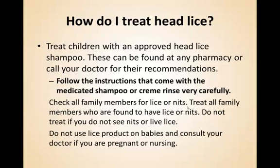So now that we know we have head lice, what do we do? First and foremost, you need to use an approved lice shampoo or cream rinse. Ask the pharmacist or call your doctor to see what they recommend. And then make sure you follow the instructions exactly as they are written on the shampoo or cream rinse. Check all your family members, but only treat them if they have head lice.